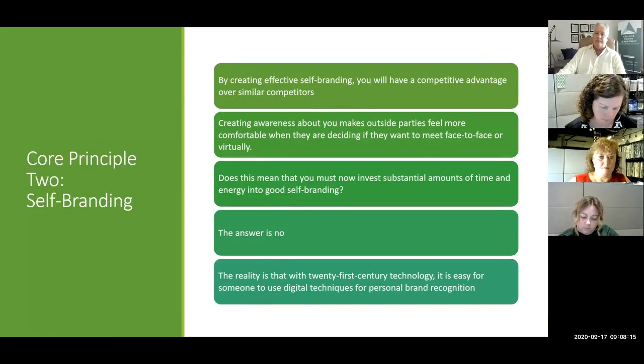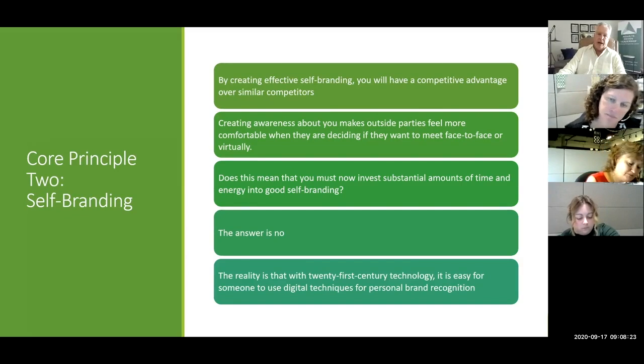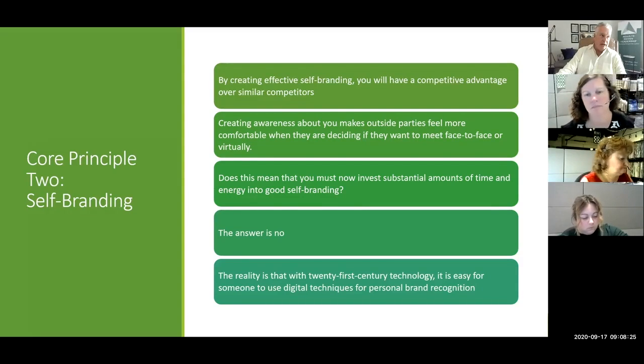So I'm actually going to move on to something else now. Self-branding. This isn't a deep one, but I think it's one that has a lot of value if you're willing to commit to it and work on it. I encourage you to do it.